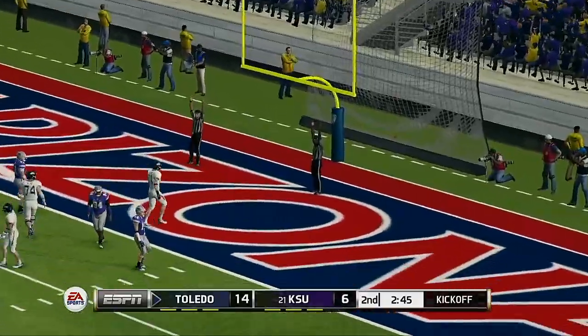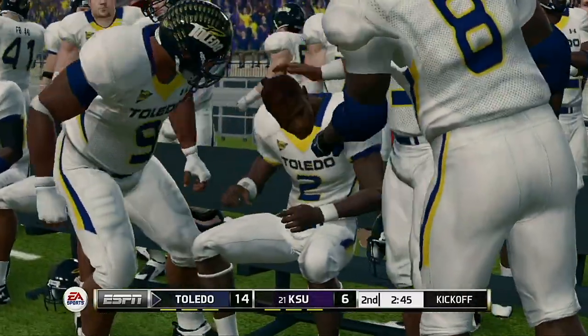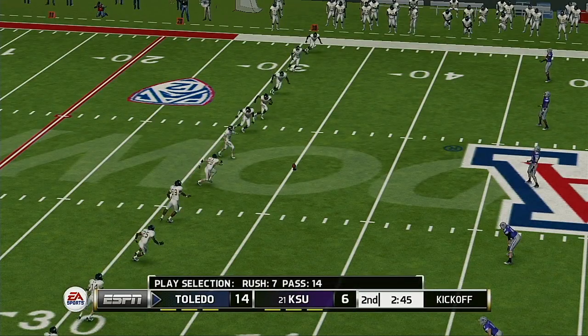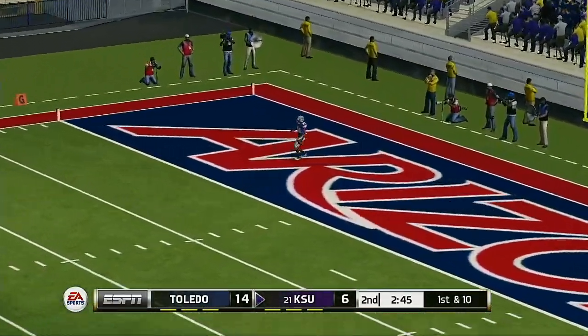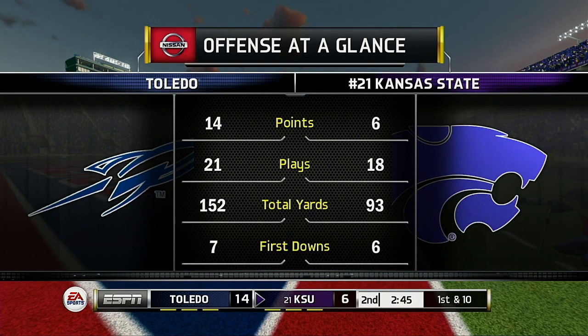He splits the uprights with the extra point. Looks like they're ready for the kick. He kicks it off, and he got all of that one. And it goes into the end zone, down for a touchback.